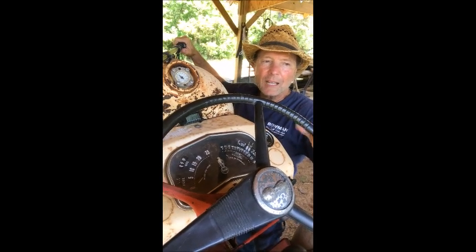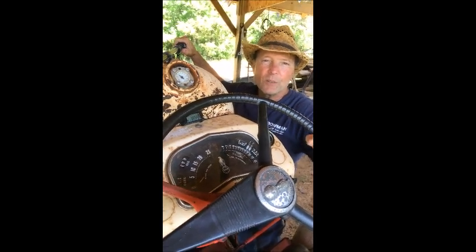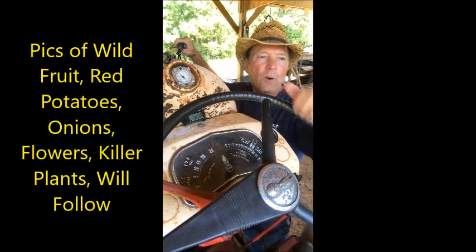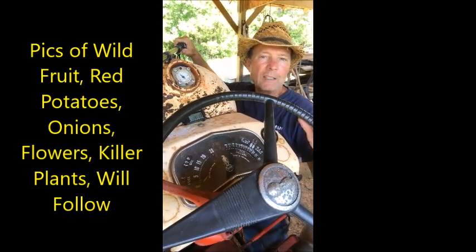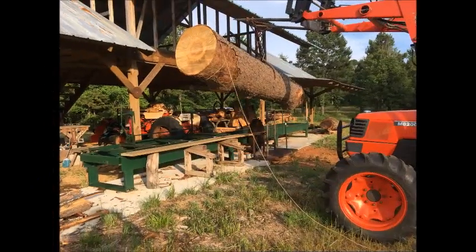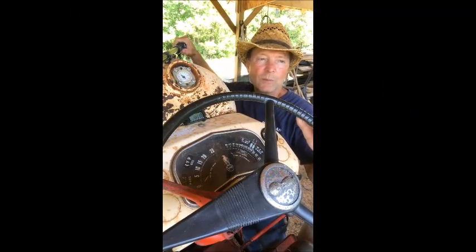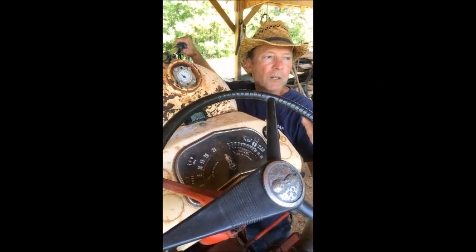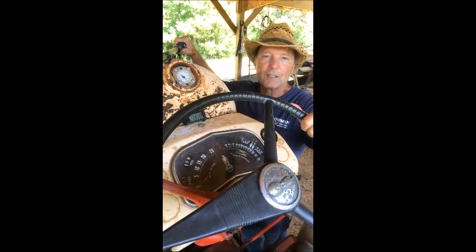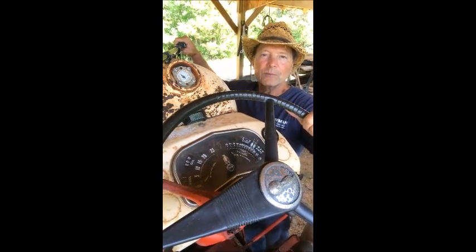Well, today we went around and took pictures or short videos of all the fruit we have growing here on the Triple T Ranch and Sawmill, and probably just keep it to farming today because running out of time. I've got a big pine log here, 23 inches. Hope to be milling that up soon. But the fruit is unbelievable when you start really looking around and seeing what you got growing, you know. Hope you enjoy the video.